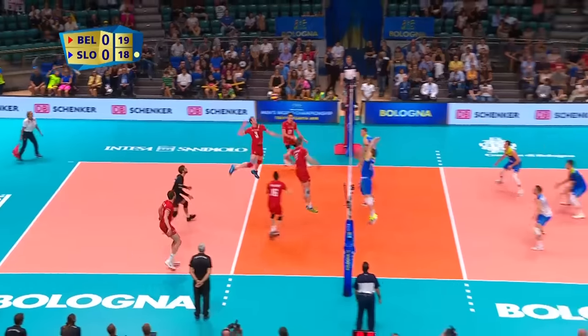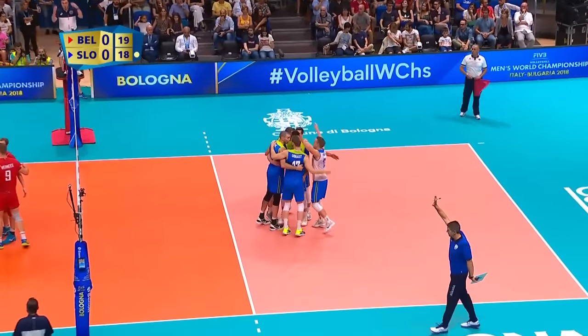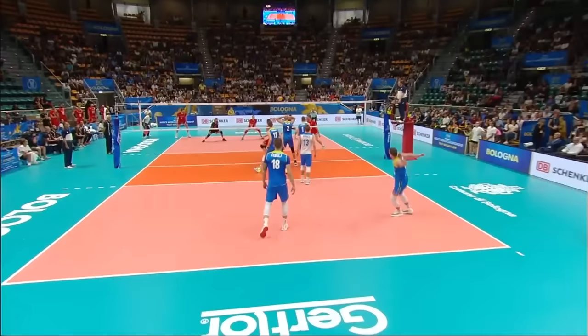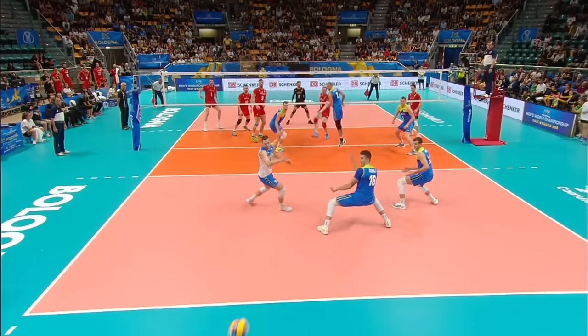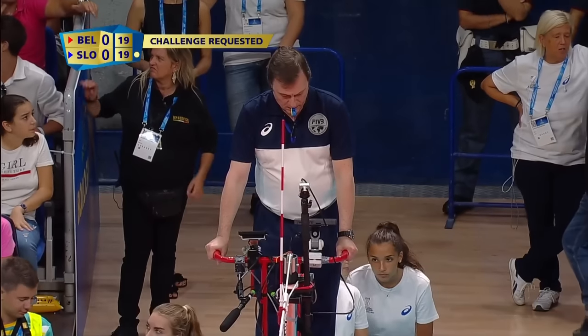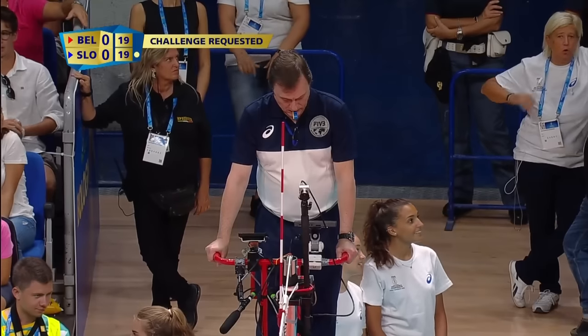Excellent pass. Oh dear, Giroud doesn't find the baseline. 21st century attacking, in terms of what swing hitters do now. Pass middle, hit middle on the pipe. Well, that one was not finding its target. However, there's a challenge coming by Belgium to the decision made on that call.